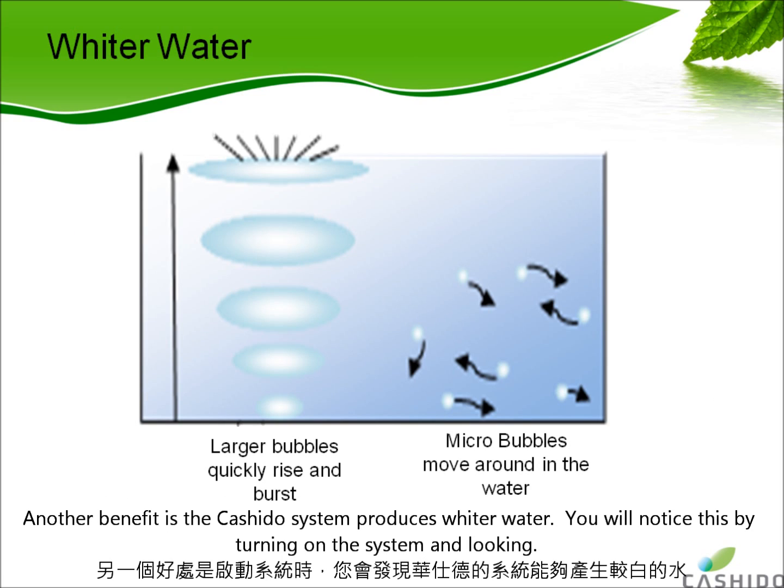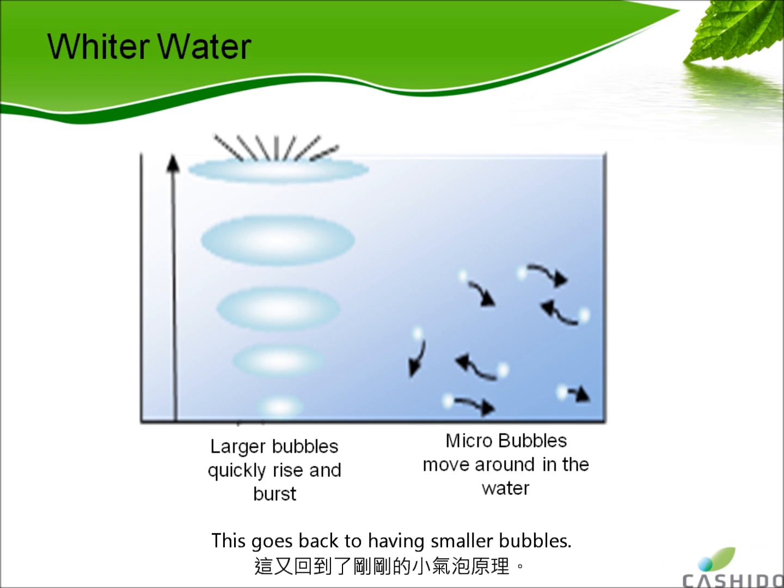Another benefit is that the Cashido Cabozi system produces whiter water. You're going to notice this by just turning on the system and taking a look at it. Now, here's the reason why our system creates whiter water. It goes back to having small bubbles.